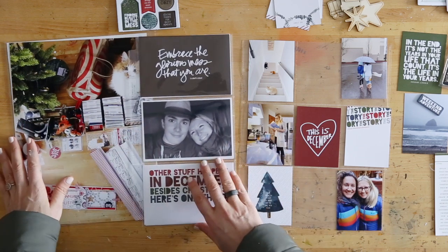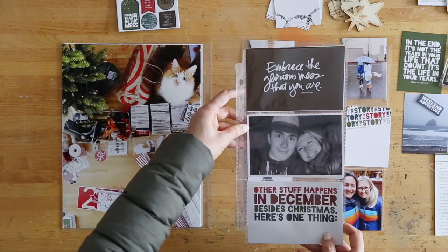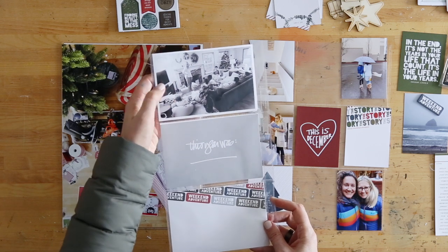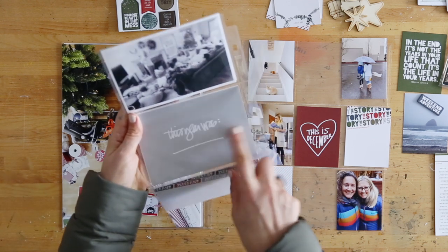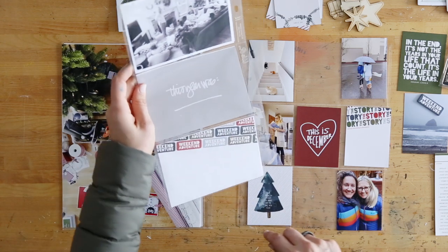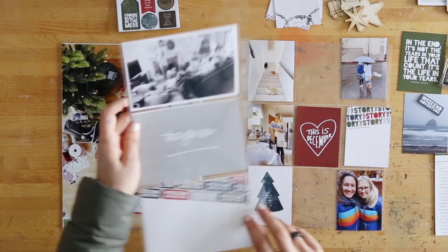Let me show you here how it's going. And I'm using the December Stories by the Month kit. So this is what I had in my stash. So I'm gonna do an insert like this that will have that photo, which I know is in December Daily because it was a Christmas morning photo, but then this year was blank, I'm gonna put something in there. I've got a weekend adventure card because Erin and I went away for the new year, so I'm gonna document that on there.